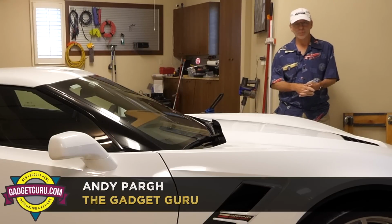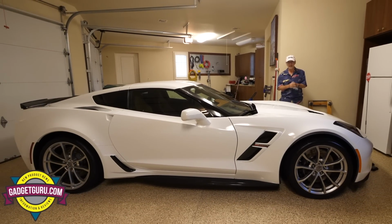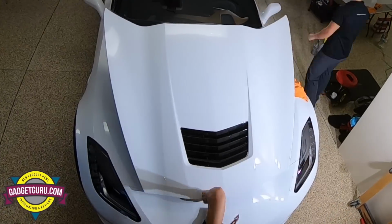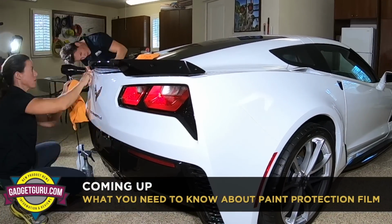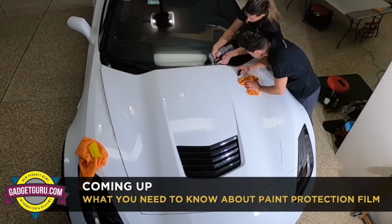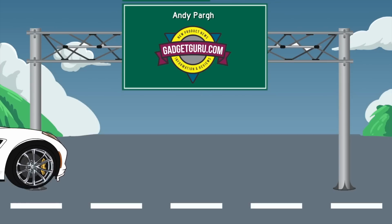Hi, I'm the Gadget Guru, Andy Parr, and this is my 2019 Corvette Grand Sport. The trim level is the 3LT. I tell you what we're going to do today. As you know, many of us, when we get a new car, we want to protect the paint. Well, today I'm going to show you what it takes to have a professional installation of paint protection film. We're going to be using an Xpel product. So stay tuned, because that starts right now on the Gadget Guru.